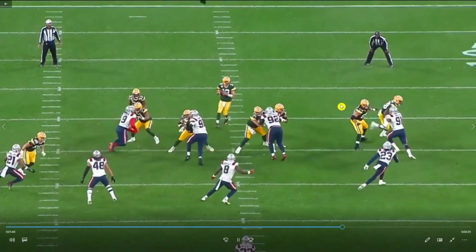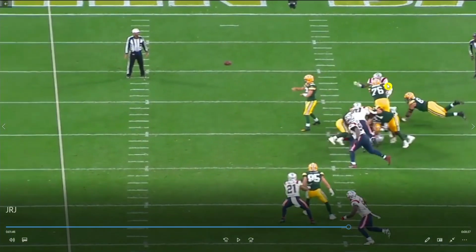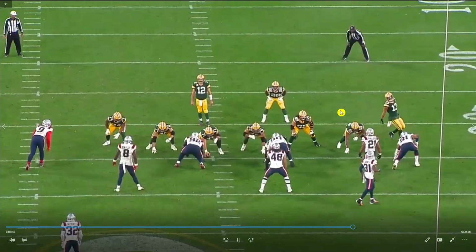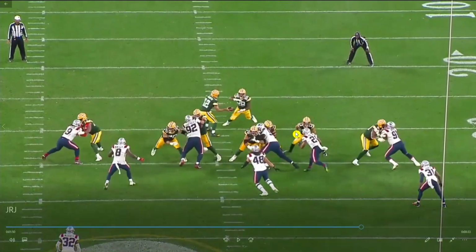Just watch Wise out here. Watch Runyan turn and look for him, and he's going to get a piece out here. You can see him in the pad of him, get him off balance. So if that play wasn't there to Jones, Rodgers would still have had time because Runyan got out there to Wise to help out Bakhtiari. Very important.